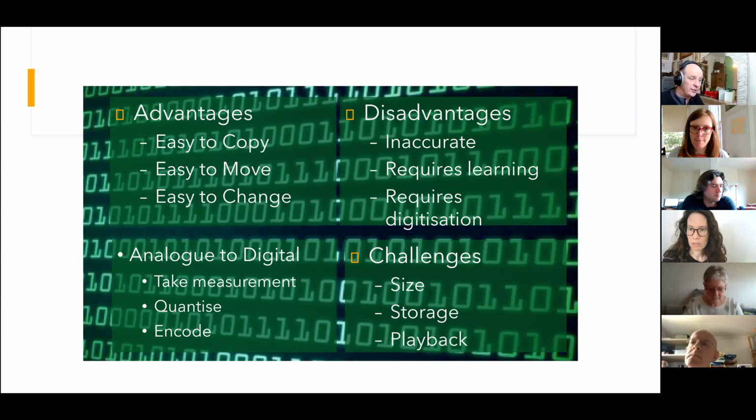So there's advantages and there's disadvantages and there's fundamental challenges. Size is a challenge, storage is a challenge, and playback is a challenge. Now, not so much for an individual photograph, which is a few megabytes in size. But an HD stream of video takes up a huge amount of space. You're talking about gigabits per second if it's uncompressed. People can probably watch HD or 4K films streamed from Netflix on their devices, but uncompressed, it won't work, because the size is too big to fit down those pipes.